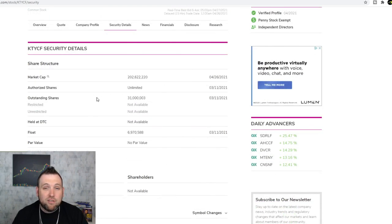Now, I always like to look at the market cap and the float of a company. Float is the amount of shares offered to the public, so the ones that we can buy and sell. This is a very low float company. They only have a 6.9 million float, right under 7 million.